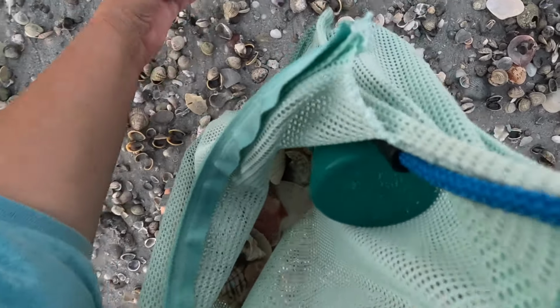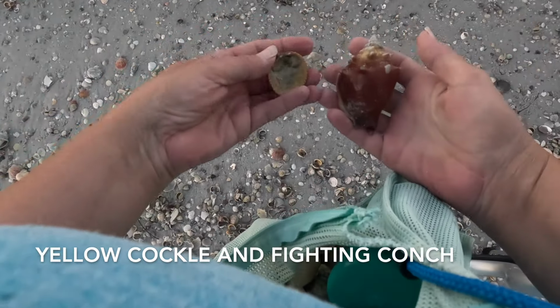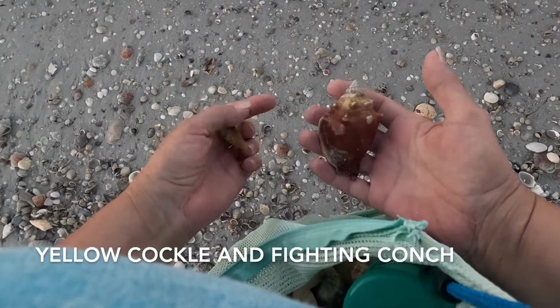Really? I've been thinking about driving over there, but it's a long drive to not find anything for us. You had success. What do you think? Found a nice fighting conch and a yellow cockle though.